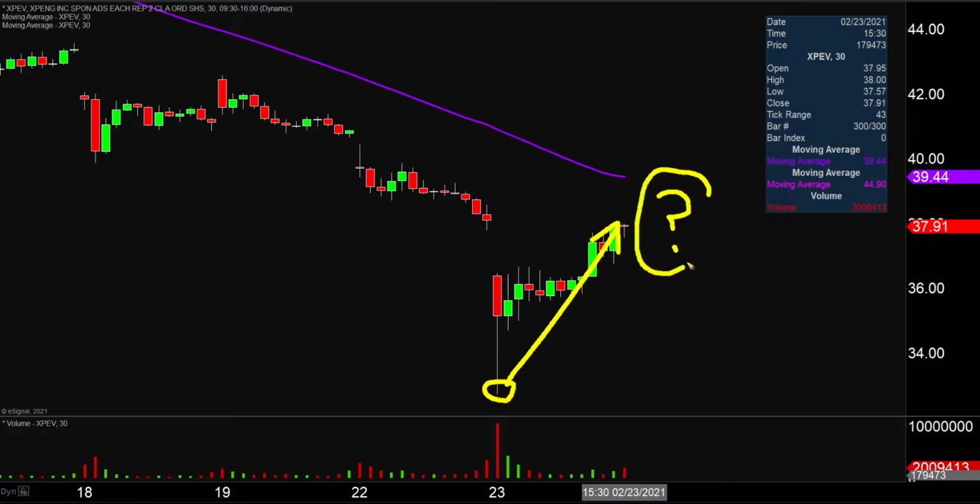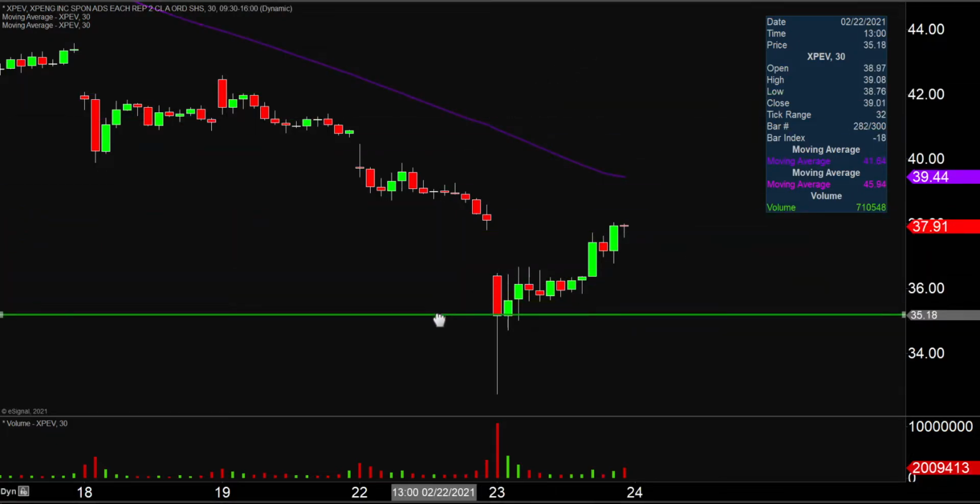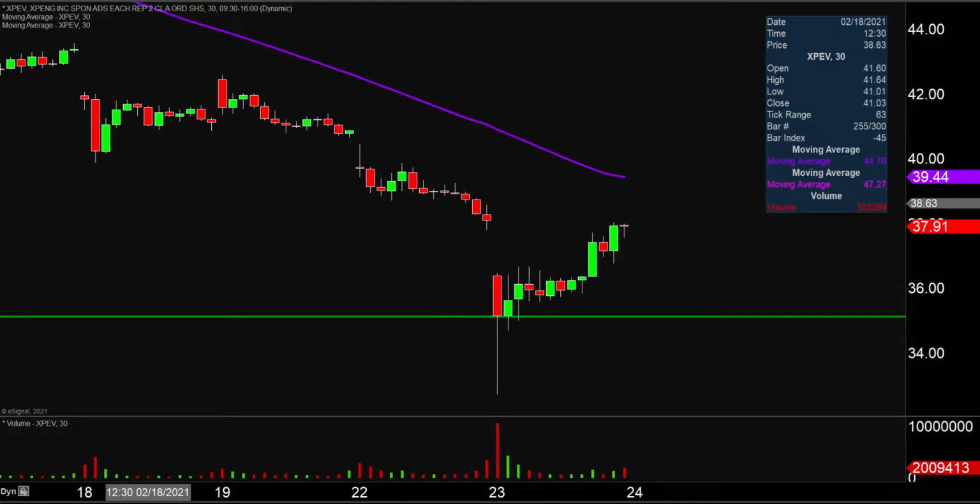Is there any sort of genuine strength? Or is this just some sort of knee-jerk reaction, dead cat bounce type move? I have no idea, but by using charts, we can make answering that question very straightforward. And in my mind, it all revolves around this area right here at the $35 mark. Now, why is $35 important?